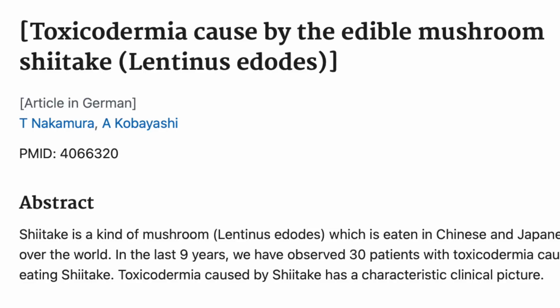Clinically, the first case of Shiitake dermatitis was described in Japan by Nakamura in 1977. The commonest presenting feature of Shiitake dermatitis is a linear flagellate dermatitis about 2 to 3 days after ingesting raw or undercooked shiitake. The term flagellum is a Latin word meaning whip-like appearance.